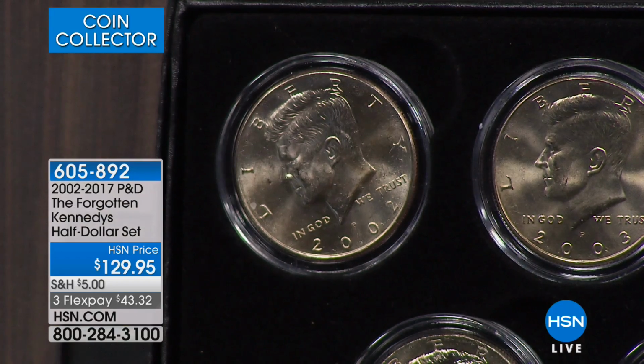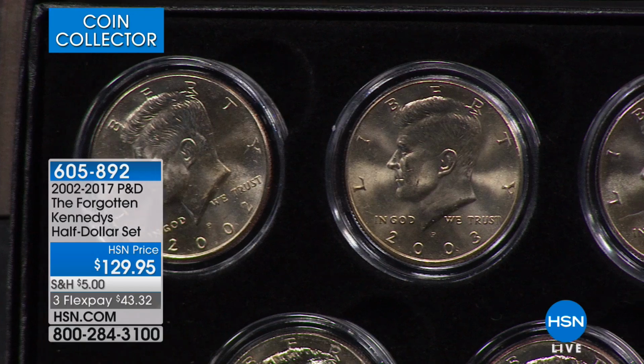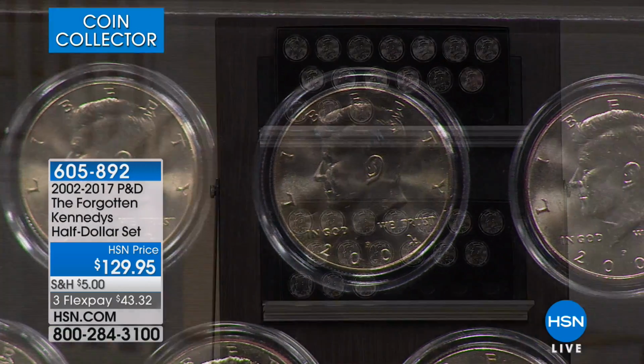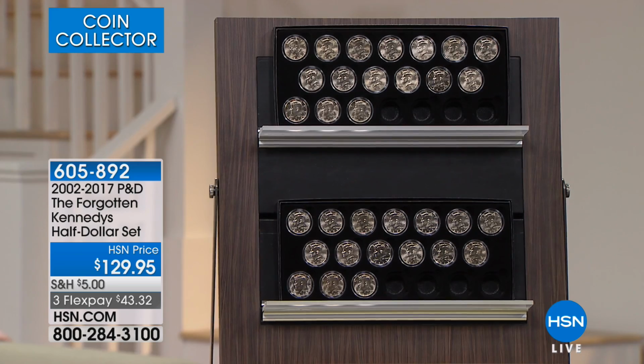We are going to be offering to you our 2002 through 2017 P&D The Forgotten Kennedys. It's interesting. When I do these, I have to come up with a name. And I realize in retrospect, I should have called them the Unknown Kennedys, or the never released Kennedys. I want to tell you the story of this.